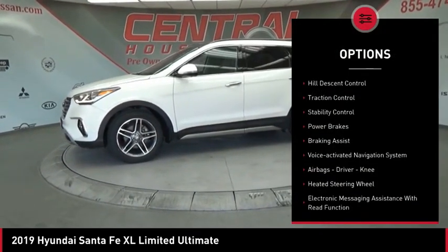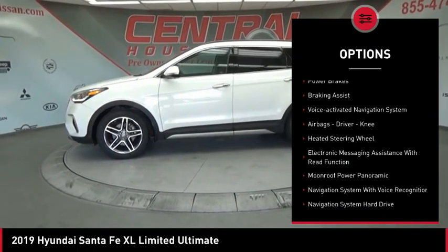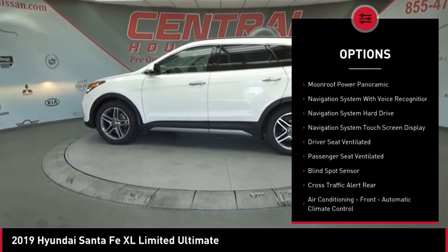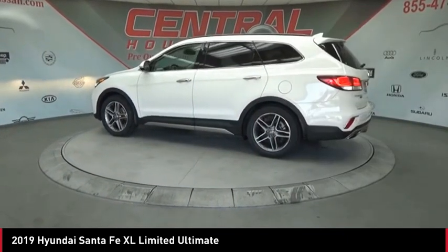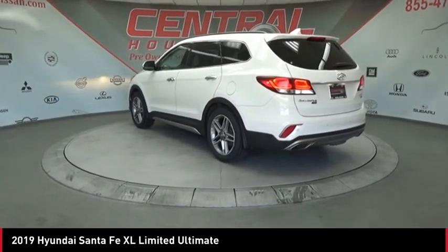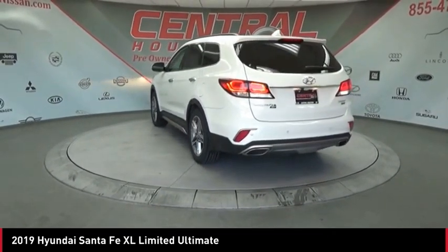Power windows with safety reverse, hill descent control, traction control, stability control, power brakes, braking assist, voice activated navigation system, airbags, driver, knee. Heated steering wheel, electronic messaging assistance with read function.